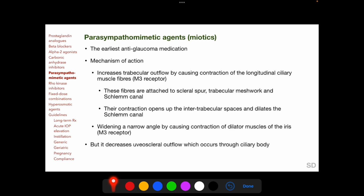Parasympathomimetic agents or myotics were the earliest anti-glaucoma medications available, but are used very infrequently presently, and they have two mechanisms of action. By causing contraction of the longitudinal ciliary muscle fibers, they increase trabecular outflow, which is helpful in open-angle glaucoma. This occurs because these longitudinal ciliary muscle fibers are attached to the scleral spur, trabecular meshwork, and the Schlemm's canal, and on contraction of these fibers, the intertrabecular spaces open up and the Schlemm's canal dilates.